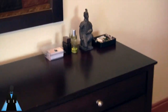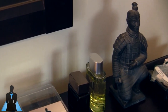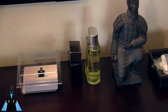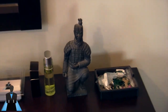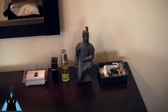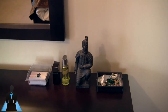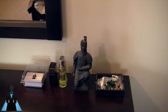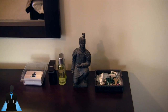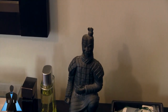Anyway, so let's move to my dresser here. Not a whole lot going on. I have some business cards, my cologne. I have Calvin Klein Intense Euphoria and Kenneth Cole Reaction. I have a very miniature terracotta soldier right here. I got this in Shenzhen, China when I was there probably 6 or 7 years ago now. And that was an amazing trip. We went all over to Shenzhen, Xi'an, Shanghai, Beijing, Guilin, you know, we were all over, and so this was really, really cool.